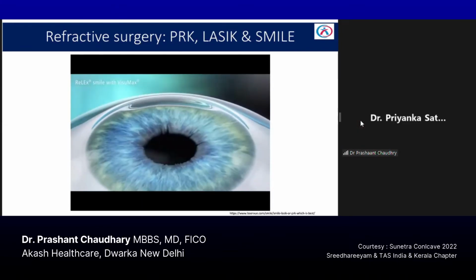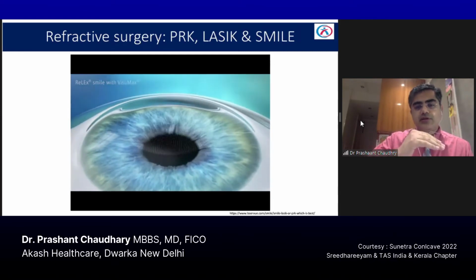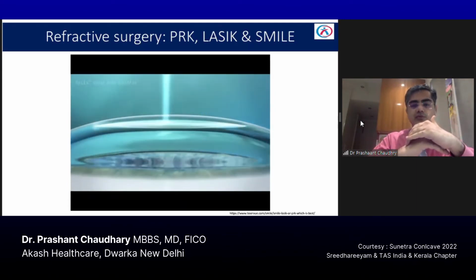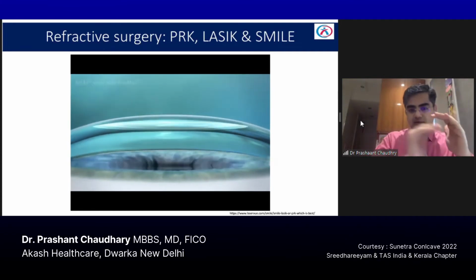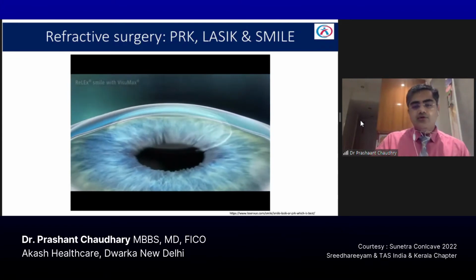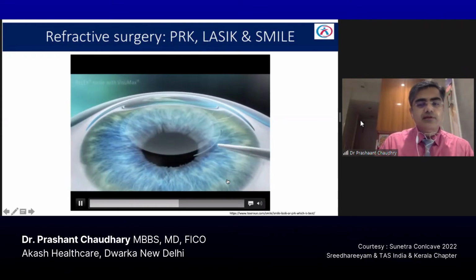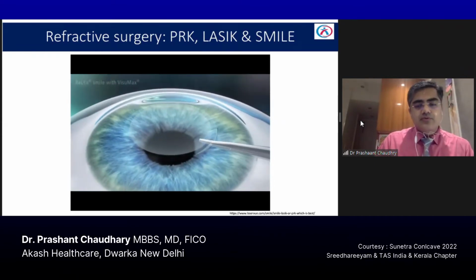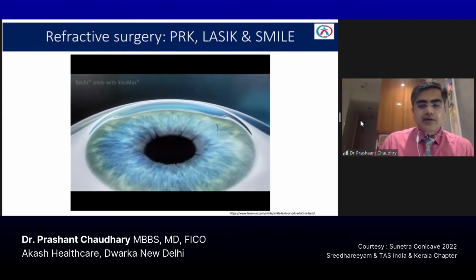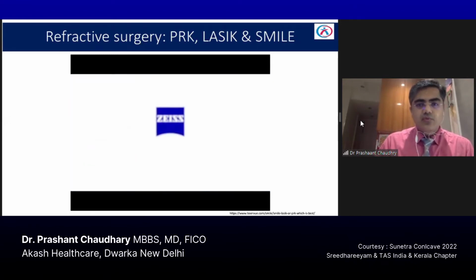So in this, the laser first makes the posterior cut, then the anterior cut is made, and between these two is a convex lenticule. The same lenticule that would have been ablated by the excimer laser is now just shaped out. And then a 2 mm incision is made in the cornea, and through that we go and we remove this lenticule. So it combines advantages of PRK and LASIK: less dry eye, no flap, with recovery of vision which is quite quick.